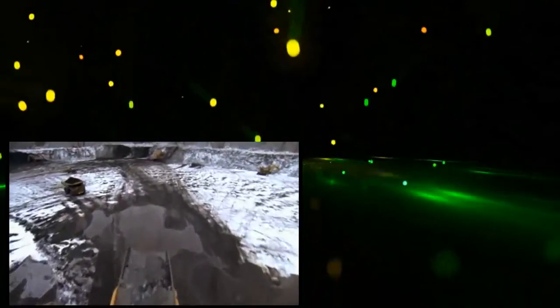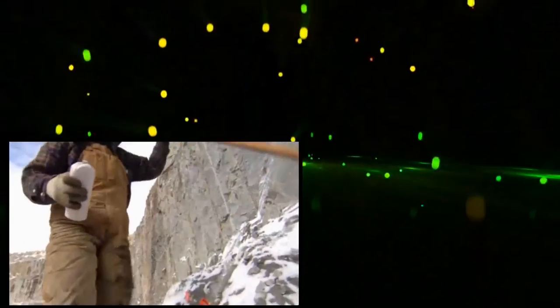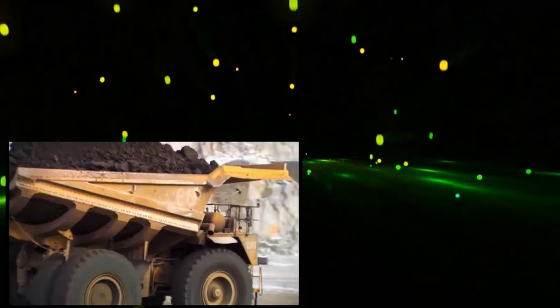The mega movers tackle the challenge with a proven 5-step strategy. Drill. Blast the rock. Scoop up the rubble. Haul it to the plant. And separate the diamonds from the dirt. It all starts with drilling time.